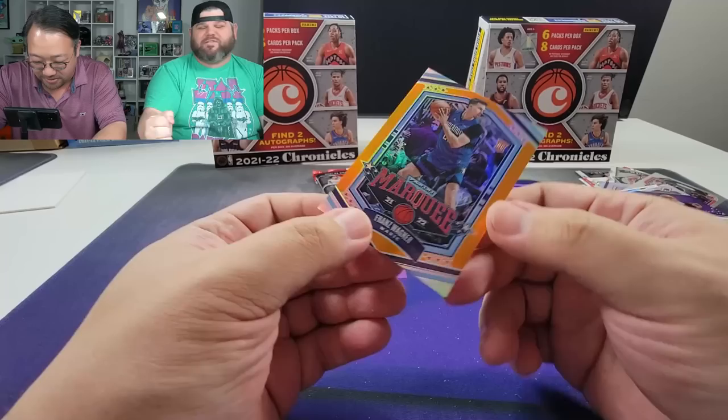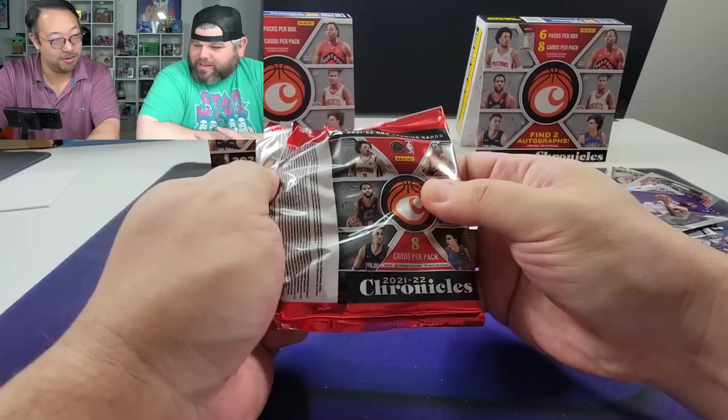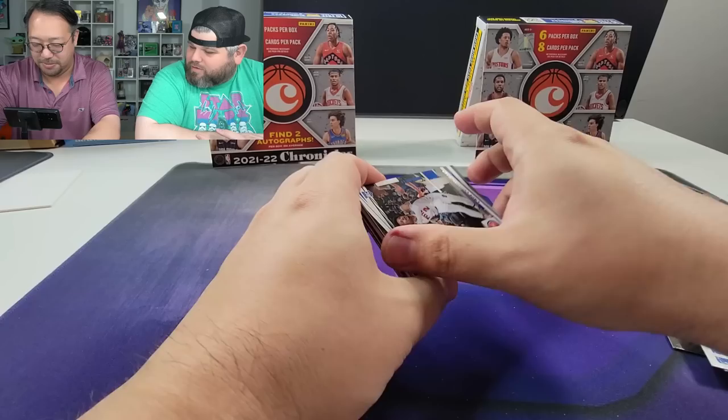So he's got that flat top look. Got it. It's actually not a bad card either. See, not too bad, I think. I think I might have seen the back. It looked like a good sign. Looked like a redemption, maybe.